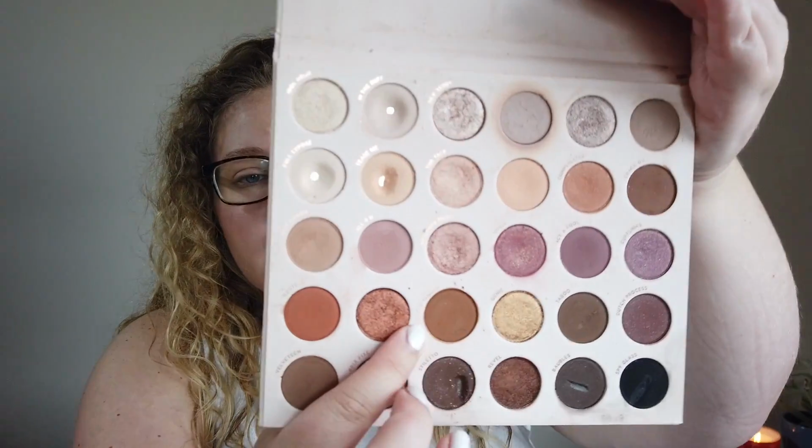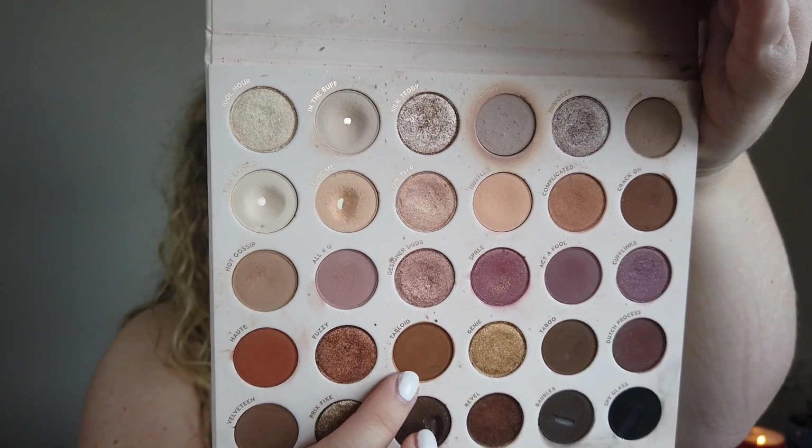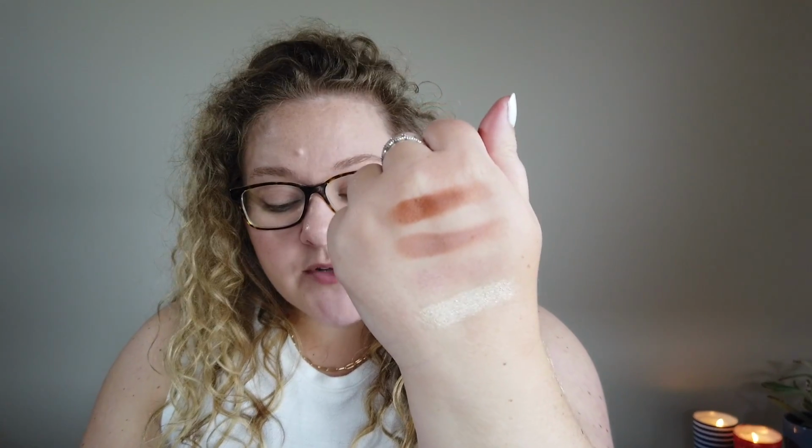The last shade that I had in was Tabloid, which is this one right down here, a more rich matte brown, but it's not quite like a chocolate or a liner shade. I did try to use it as a liner a couple times, and it just wasn't dark enough to my liking, but I did really like it for blowing out the outer corner and that kind of area of your eye. So that's a swatch of it at the top of my knuckles there, and I really liked it.